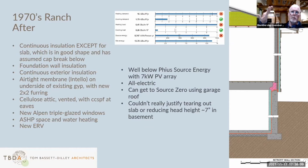That holds the ventilation baffle in place, and the ventilation baffle continues, and we put 16 inches of cellulose up there. And then what we did for air tightness here was we basically wrapped the inside of the house with a membrane, an Intello membrane. It's one of those intelligent air sealing vapor retarders, or I'm sorry, air barriers. And so it gives us a nice clean surface. We can leave the existing drywall up on the ceiling, put the Intello over it, and then cross-furring so we can run the new electrical underneath the air barrier.